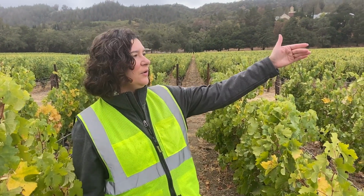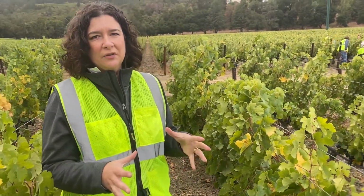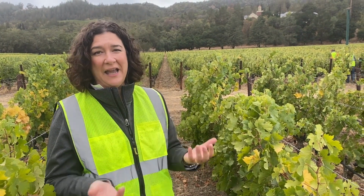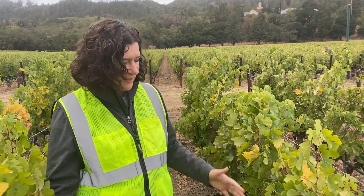So this one's a little bit later ripening. We do have another clone on the end of this block that we already picked that we'll be tasting a little bit later. But what we're seeing this year is just a beautiful ripening of all the fruit. So a lot of color, a lot of tannin, basically anything a winemaker could want, you're going to get it this year. So that's really, really exciting, particularly after last year.